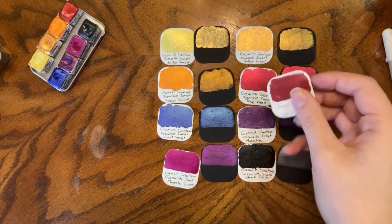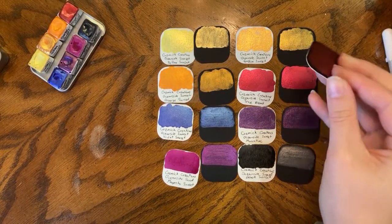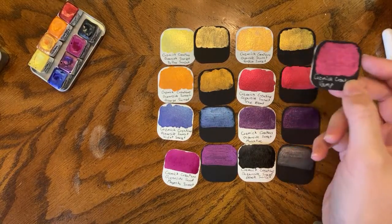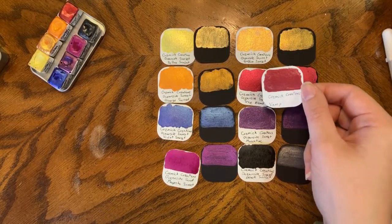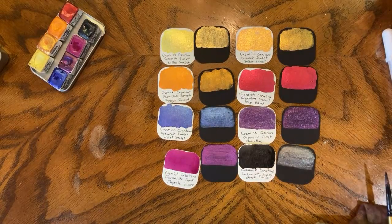There's Vamp, which has been my favorite Cozmick Creations red for a very long time, which, as you can see, is pretty red on black. I would say that True Blood is less cool. Vamp is darker. What else do we have left? We have Golden Sunset, and we have Orange Sunset.